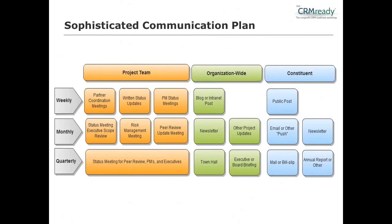Another thing to think about is making sure you're incorporating feedback loops. So communication is not just one way. Think about the various ways you can collect feedback throughout the project.